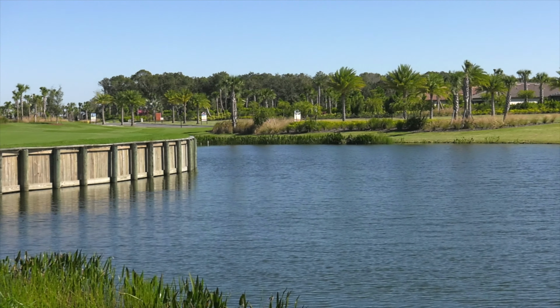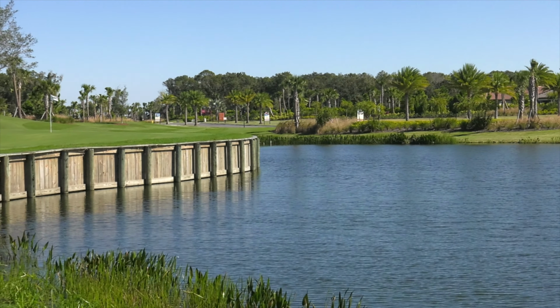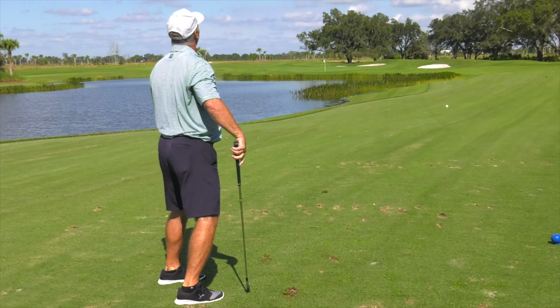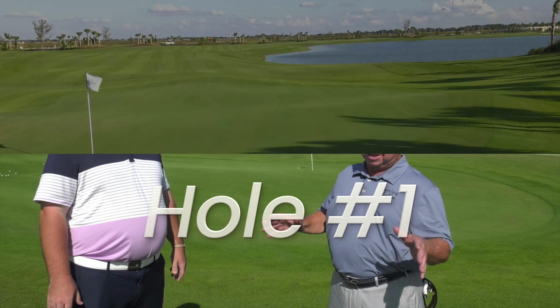I remember that one. There's water to the right of the green if you get in trouble. And number 17, another great par 3 coming in, something really pretty before you come finish at the clubhouse. All right, you want to talk about a tease? That's the ultimate tease. Let's get in the cart and go look at some of these holes. I want to see them again.